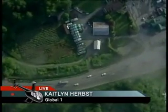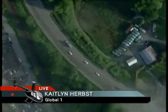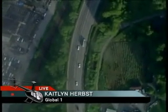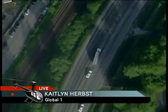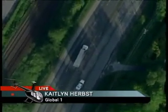Now, there is a procedure which basically allows a police vehicle in behind to bump the back end to spin the car. I'm not sure if that officer is going to try actually to do that or just to stay with this vehicle.